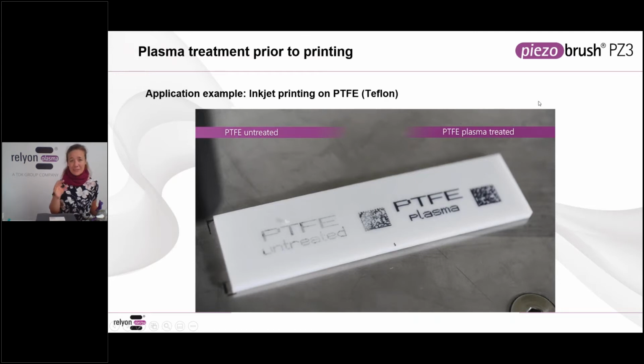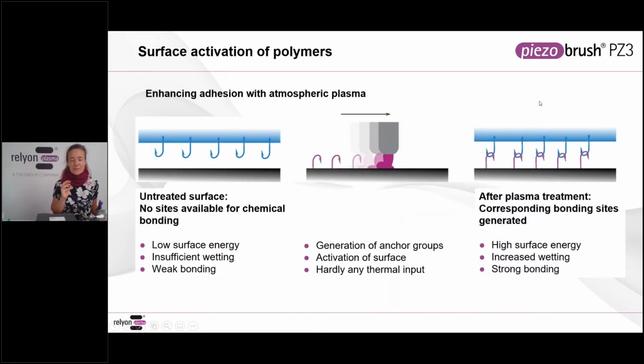So why is that the case? We have another schematic for you that gives you an idea. You can imagine that your liquid, be it the ink or any kind of adhesive, has bonds available. But if the surface doesn't have any corresponding bonds, you have, again, this weak bonding situation. And what we do with the plasma is we generate these bonds and make them available for a strong bonding that you can see on the right-hand side depicted with these little anchors. So you can imagine that we're generating anchor groups. Chemically speaking, these probably are a lot of oxygen and nitrogen-based groups that lead to polar functionalization of the surface.